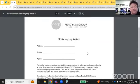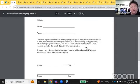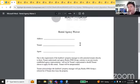Let's see what a rental agency waiver form is. This form is required when you help a tenant who you had given the agency form to, who now you are being told that it is a big conglomerate rental house or property management company, and they are not putting you on the lease. They are simply paying you a referral fee. You actually have to send your client a notice that technically you are not representing them at this point because you can't. Does that make sense? So that is what this form is.